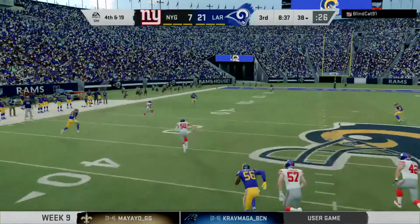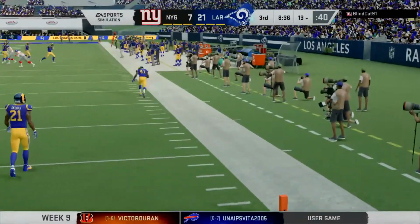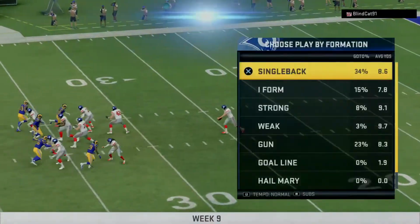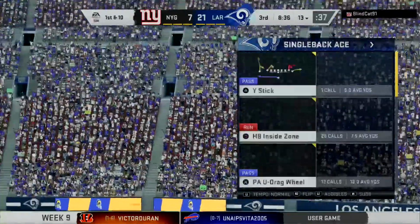This is away and a very good kick, angled for the sidelines. And they'll play keep away from the returner as this one will be marked out of bounds at the 13-yard line. Pretty good spot.